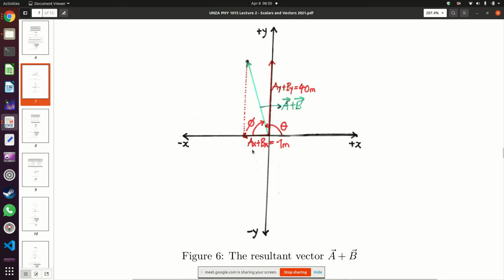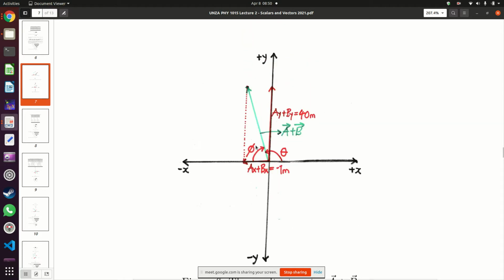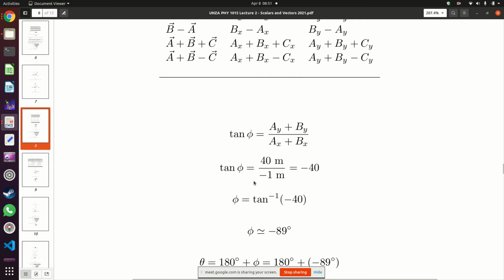Okay, so we work out phi, because with phi this is now the adjacent, that is the opposite, so we can use that tan relationship. So we can say tan phi is equal to the opposite, which is ay plus by, over the adjacent, which is ax plus bx. So the ay plus by is 40 meters, divided by minus 1 meter.